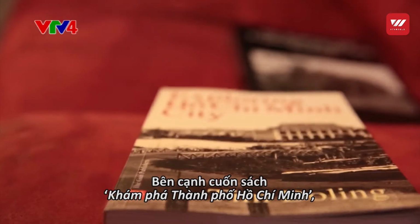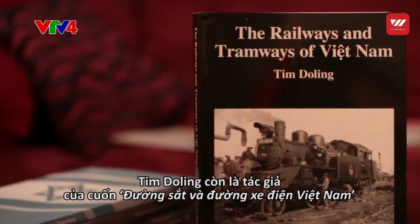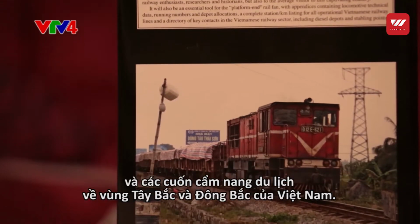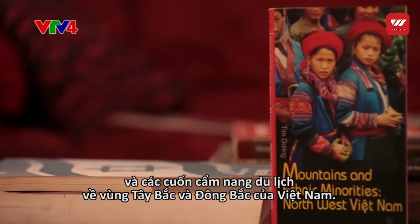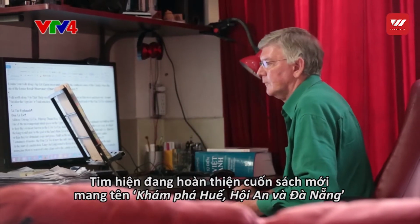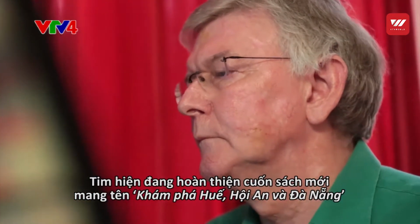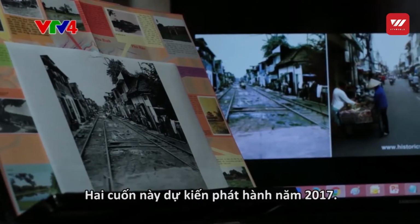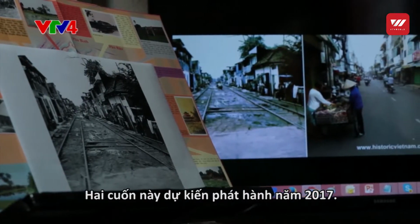Together with the Exploring Ho Chi Minh City guidebook, Tim Doling authored The Railways and Tramways of Vietnam and guidebooks on the northwest and northeast of Vietnam. Tim is currently working on the book called Exploring Hue, Hoi An and Da Nang, and the second book on the railways and tramways of Vietnam, set to be published in 2017.